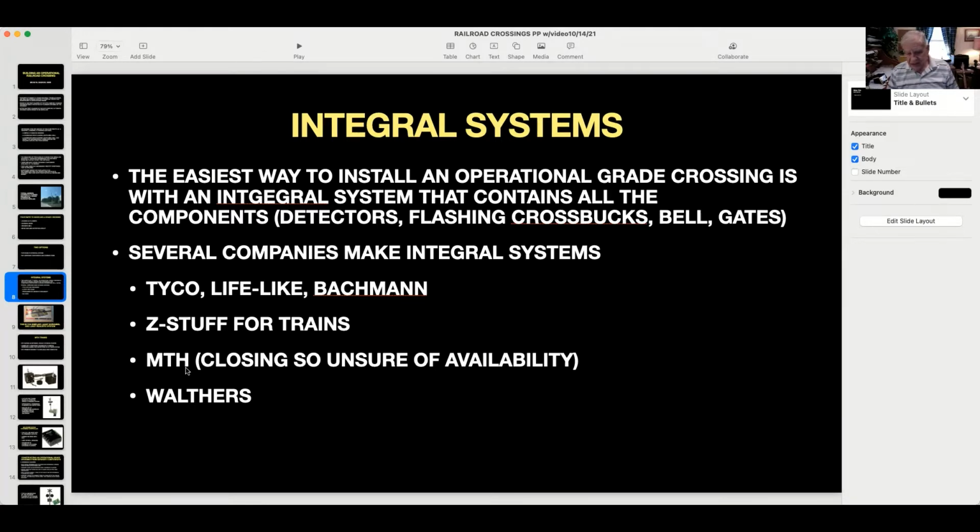Mike's Train House had an integral system. They closed, but I think the employees bought it. So they're back in business, but every time I check their website, it's not available. So I don't know whether they're still making it or just haven't resumed manufacturing it. And then Walthers has a system just for the crossbucks and the flashers, but it doesn't work on a DCC system. It only works on a DC.